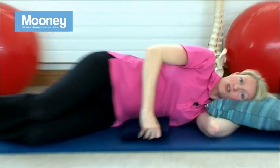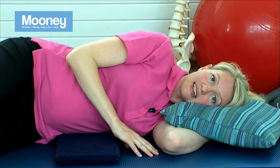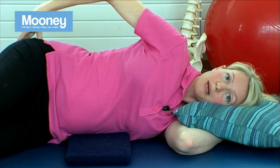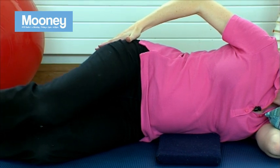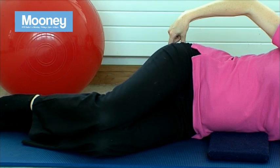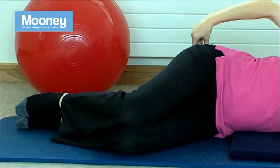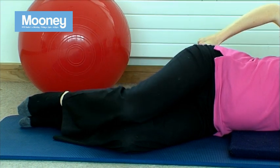So the first exercise is called a clam. You're going to practice opening and closing the legs. Your knees are together, a little bit bent up. You've got your hips stacked one on top of the other. Your pelvis is staying steady. So inhale to open and exhale to close. Inhale to open, exhale to close. You're only opening the knee as high as you can, keeping the pelvis steady. And you should feel the muscle working in the buttock where the trouser pocket would be.